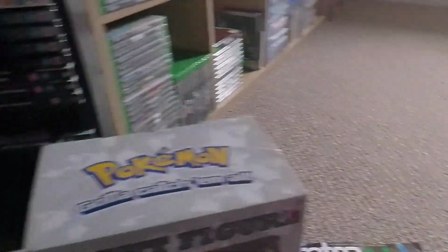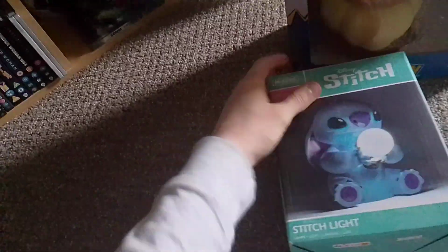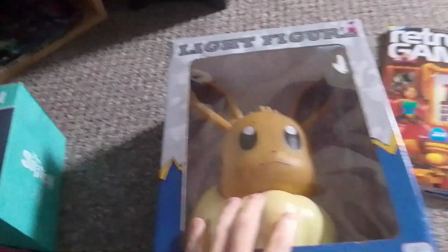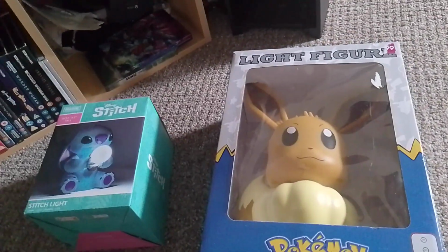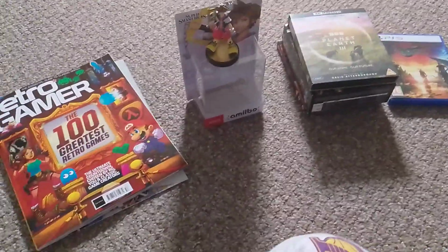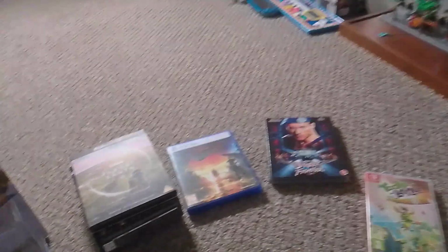Next up, we have some acquisitions for the games room. I can't show you this one because it's still boxed. We have this little Stitch light, which will be going up there. And we have this giant statue / light figure of Eevee from Pokemon, which will probably be going up there. Another thing similar to this, which we'll show later. You'll probably just get a glimpse of it.